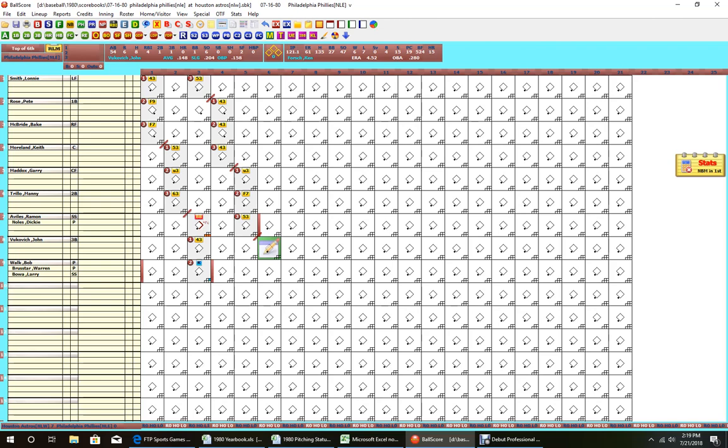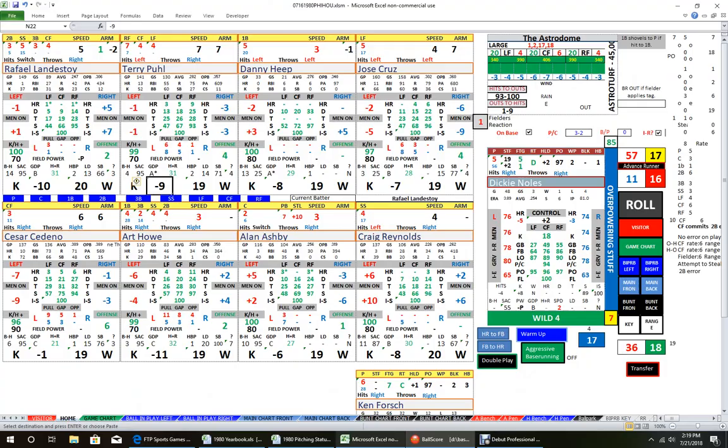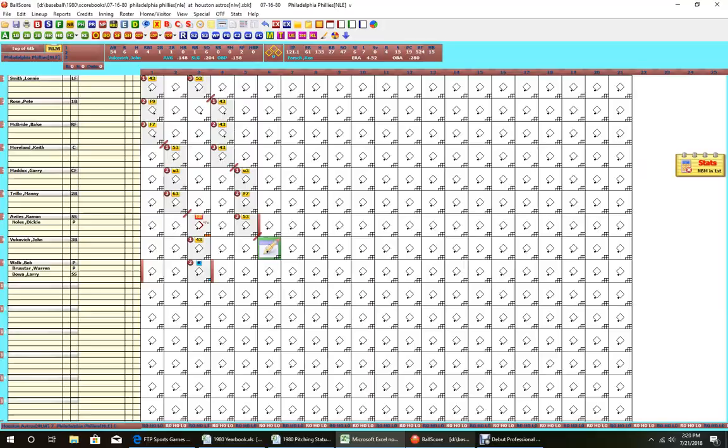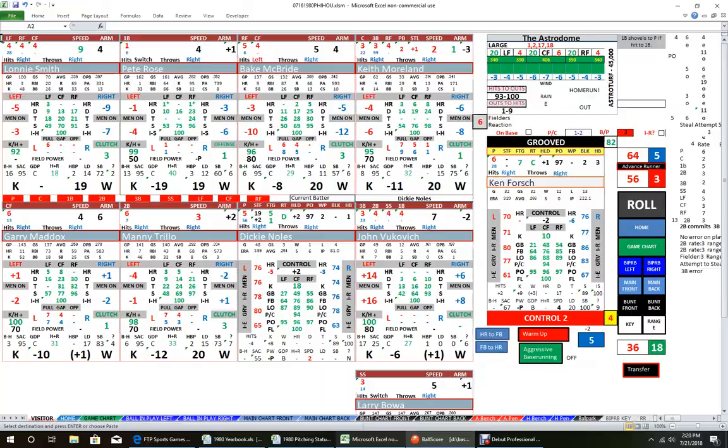And that brings up the Phillies in the sixth with John Vukovich facing Ken Forsch, and Vukovich grounded out last time up. And he will do so again, this time flying out to left field. That brings up Larry Bird freshly into the game.